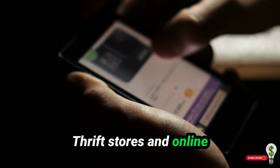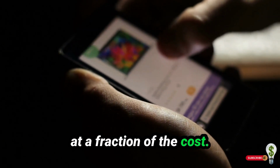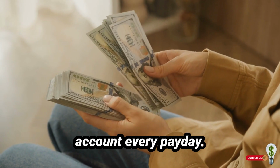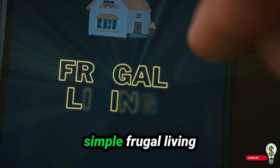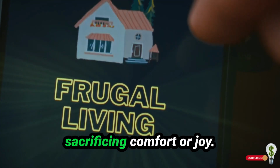Thrift stores and online marketplaces are gold mines for finding high-quality items at a fraction of the cost. You'll be amazed at what you can score. Set up an automatic transfer to your savings account every payday. Even small amounts add up over time and help you build a financial cushion. And there you have it, 10 simple frugal living hacks that will help you save money without sacrificing comfort or joy.